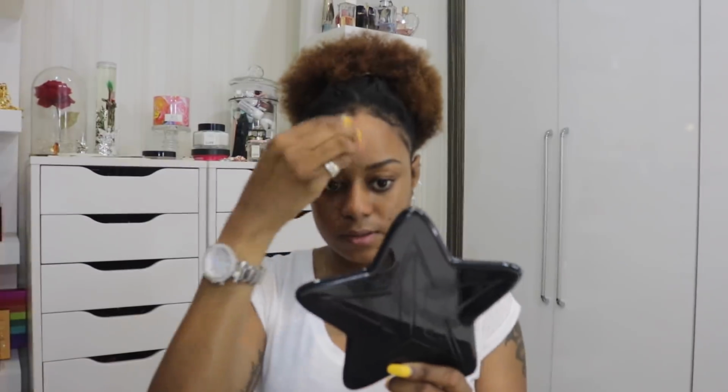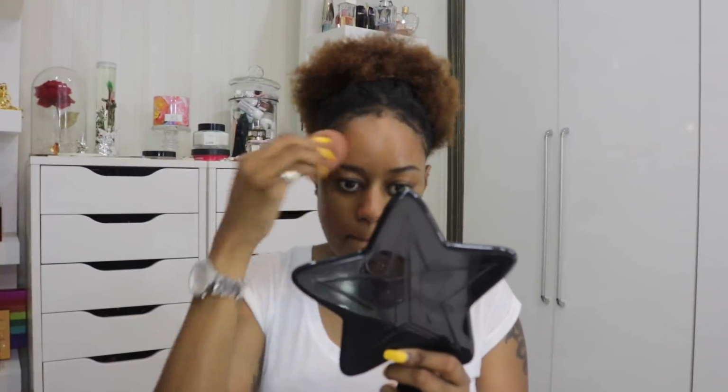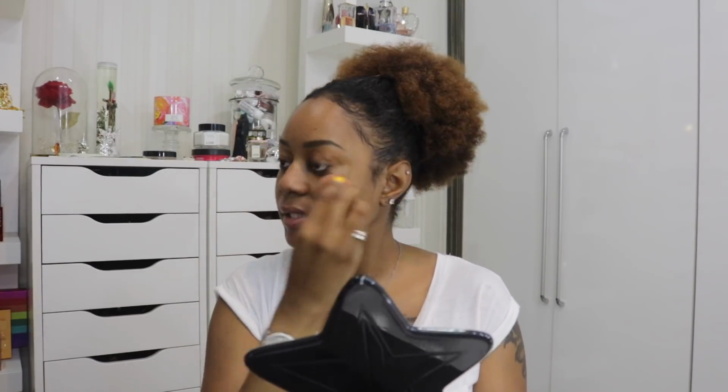Ooh, it's cooling. It has like a cooling effect to it. It's weird. I know a lot of people usually mix this in with their foundations, but that usually doesn't work for me. I can literally see the separation, so.